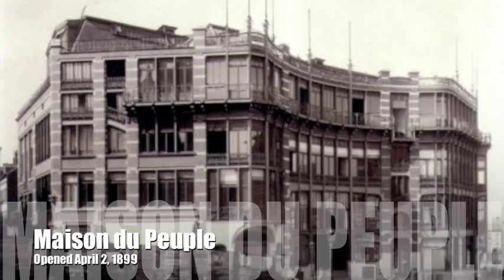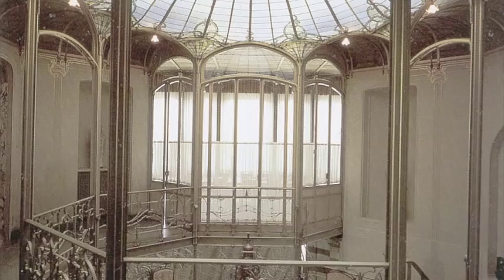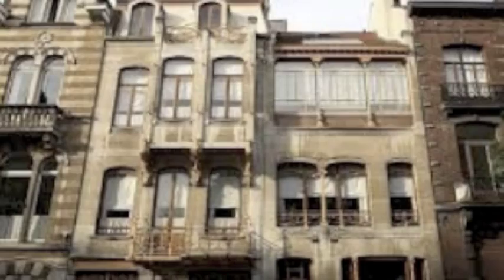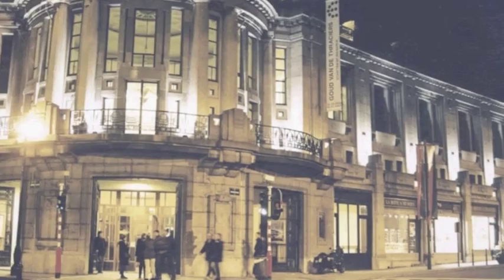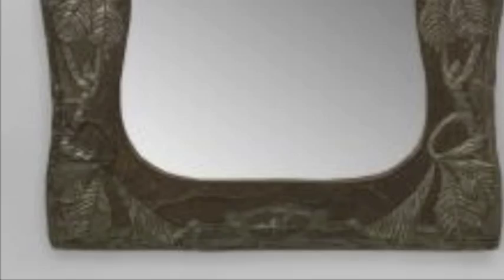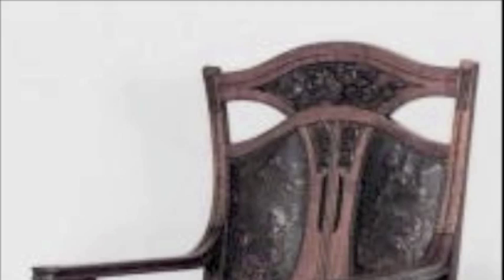Mr. Horta also designed the Maison de Popel, Berkman University Hospital, Hotel Vanderbilt, and of course his home, Maison de Horta. He also designed in other styles, such as the Palace des Beaux-Arts in the Art Deco style. For sake of time, I will now show you some Art Nouveau-influenced furniture and point out a few characteristics.